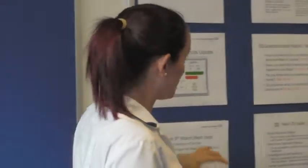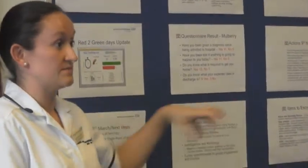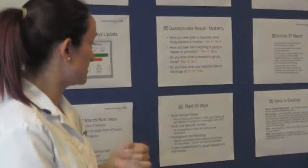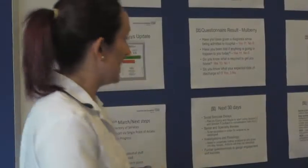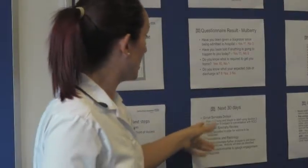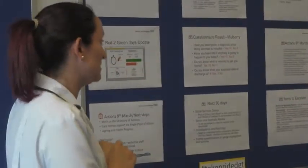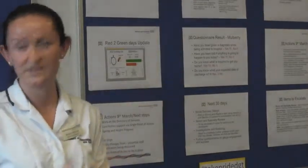So what we did then is we had a little look at what we wanted to do over the next 30 days in terms of escalating the problem and changing what needs to happen. So we picked out our 3 biggest areas, which were social services delay, senior and speciality review, and investigations and radiology. And what we've decided is, we haven't decided, we've been told that we're being part of different pilot projects. I think there's a pilot project running on Ebony and Maple, which we're looking at starting to use section 2s and 5s. I think that's something that's going in discussions with social services.